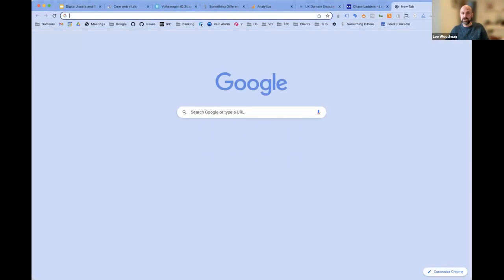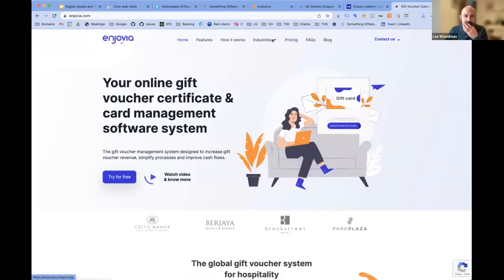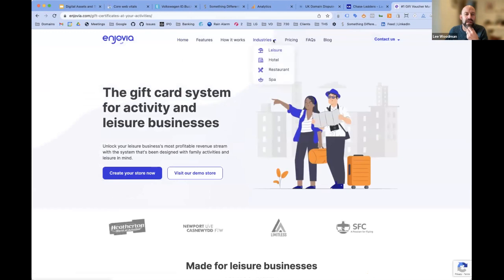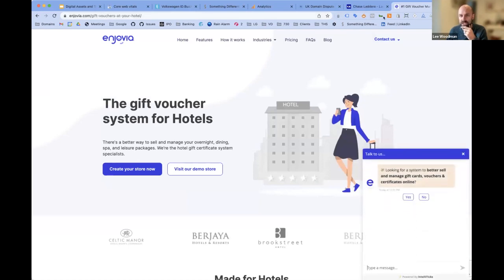They used to do it. I'm not sure where they do it now. So in Jovia, they know that people come directly to this page. So gift vouchers at your hotel. So their messaging, they've changed it now. So their messaging was very, very specific to this page. I'll have a chat with them later.